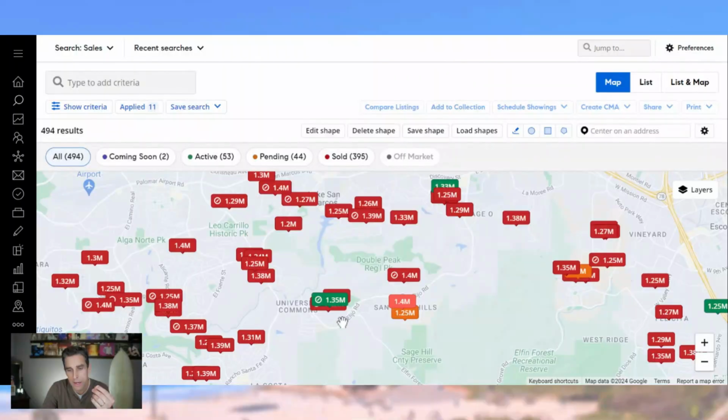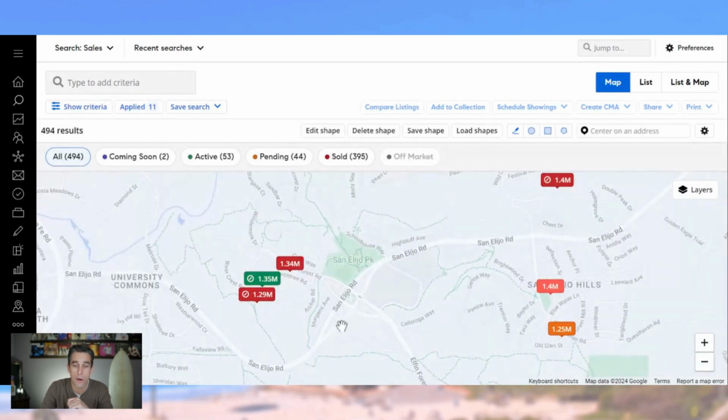Because as you're going up San Alejo Road, this is all uphill going up to the peak right here. So then you start going down the other side. So this whole section is a big hill. So from here, you can't see this section until you get to the top of the Double Peak Park, and you could see all of San Marcos. And you are going to find some decent properties in there.